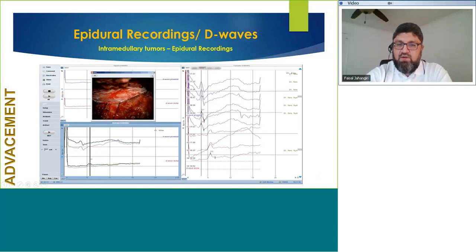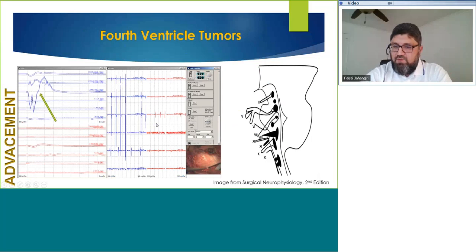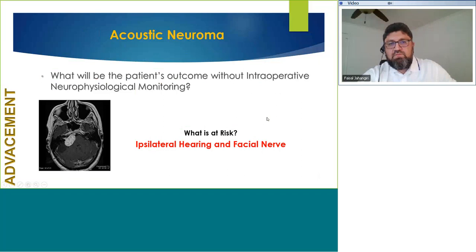Fourth ventricle tumor: we can open the fourth ventricle, and there are nuclei for cranial nerves 3, 5, 6, 7, 8, 9, 10, 11, 12, and we can stimulate every single nucleus and identify the nuclei and do the resection without causing any damage. Then for acoustic neuroma, again, hearing and facial nerves, so we monitor hearing and facial nerve.